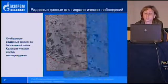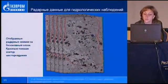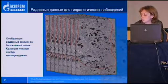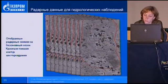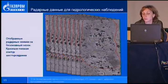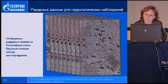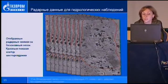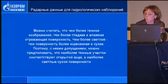As a result, based on the available radar data from 2008 until fall of 2008, we have selected a set of images which, by the time of taking, had no snow cover. In terms of amplitude evaluation, we managed to build interferograms for this area to study the elevation fluctuation. It proved to be impossible because in summertime there is great variability and there's no coherence here. You can even see it in the lakes. You see the dimensions change a lot throughout a short period of time.